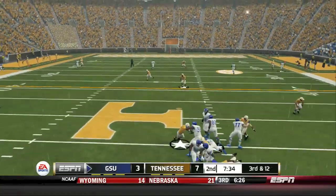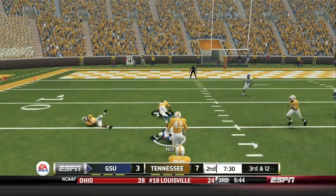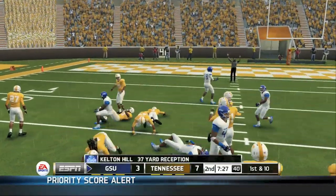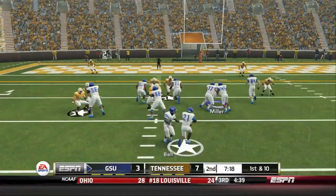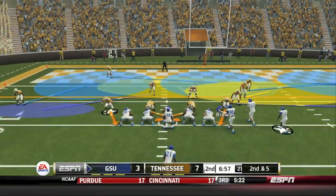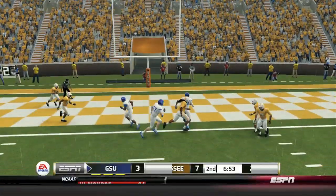And 3rd and 12, Bell under pressure, going to go deep, and it's caught by Kelton Hill right at the 15-yard line, and he's still on his feet, just can't bring him down. Kelton Hill with a 37-yard reception, and just a great play by Ronnie Bell and Kelton Hill. Quarterback to wide receiver having great chemistry for him to throw the football back behind him on that streak route. And good job by Hill to find the football.